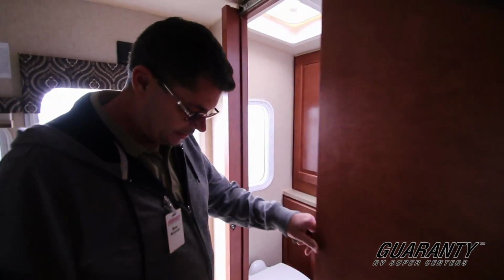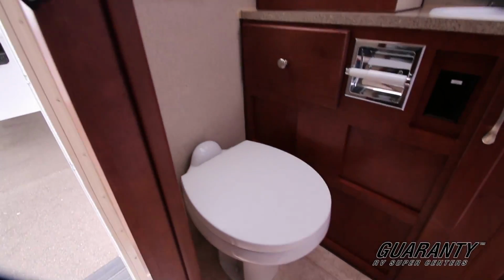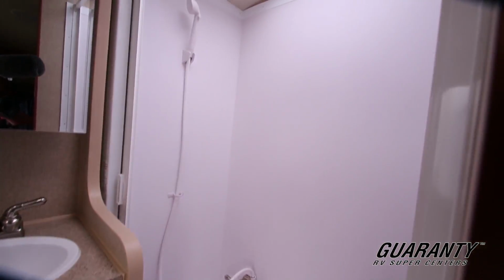And then over on this side, you've got what we call the glider door. They use a really nice system to glide this door across, and it doesn't get in the way of the hull. And then that's a dry bath on the 1150. They make a wet bath too, very popular. The dry bath in this model has got plenty of room in it.